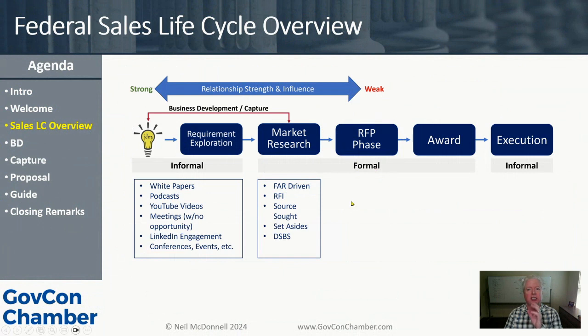If you're at this stage, it's reactive. And so what you want to do is be participating earlier on. So if I go one step ahead or to the left, it's market research. And this is still formal, part of the formal acquisition process. And so you can think RFIs, sources sought, et cetera. And what I want to point out here is that's the time to influence the government the most.